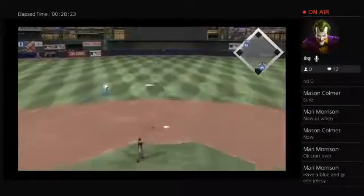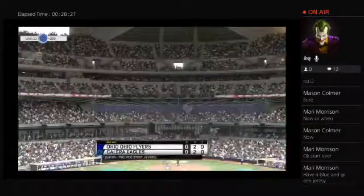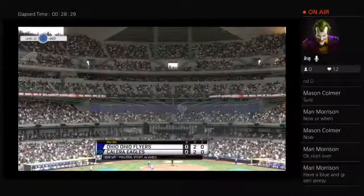Swing and a little blooper to center. Story into shallow center. He gets there to make the catch, and that ends the inning.